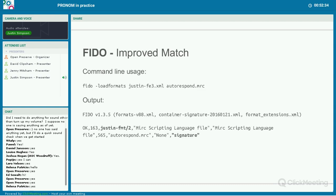So that's the end of my section. This ability to use this load formats argument with FIDO, I would suggest is something you could use to help you as you're doing research with formats, to be able to easily experiment with matching to see if you have your regular expressions set correctly. If you're trying to identify text-based formats, for example, this would be particularly useful.